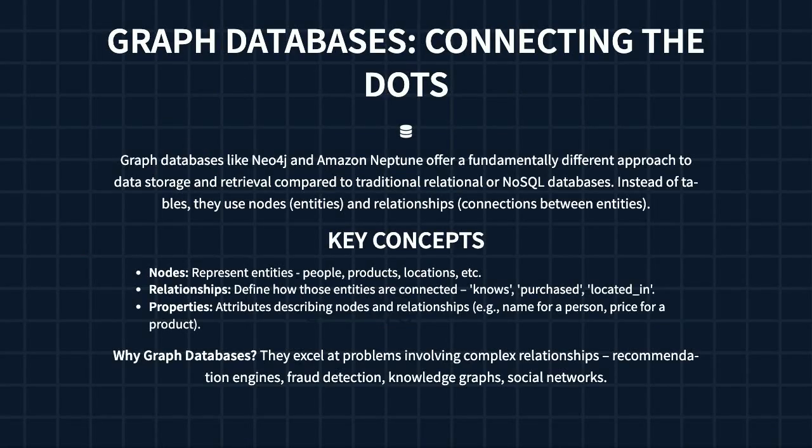Let's talk about graph databases. Instead of thinking about data in tables like you might with a relational database, they organize information around connections, nodes, and their links to each other. Think of it like a network of people and how they know each other. Graph databases are really powerful for problems where those relationships matter most, like figuring out what products customers might be interested in or spotting fraudulent activity. Neo4j and Amazon Neptune are two popular options you'll often hear about.